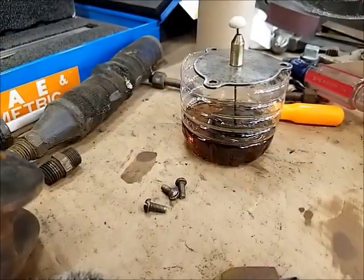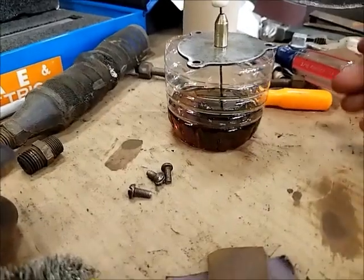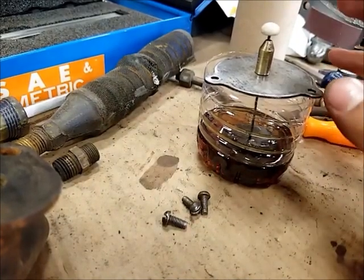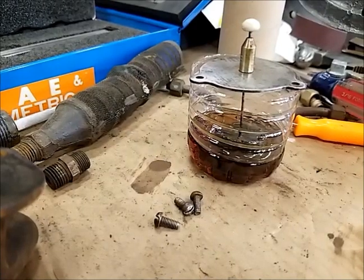So we'll do a little experiment. Got a little bit of oil. We'll let it soak and see if it keeps floating. So far it is. Floats in the oil. Push it down and it comes back up. We'll give her a while and see.